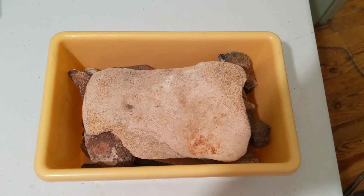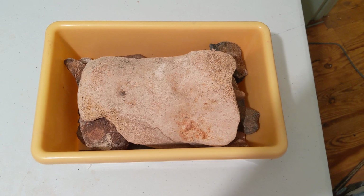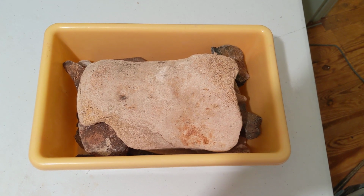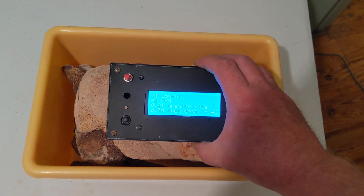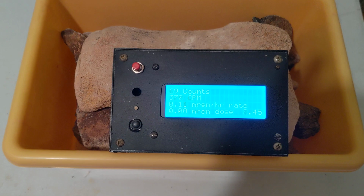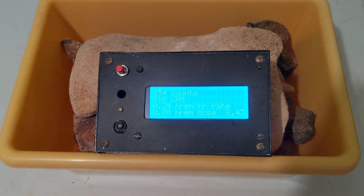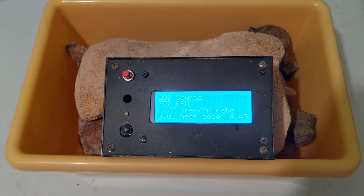Now, one of the things that a lot of people don't realize about the bones found here in southeastern Virginia is that they are slightly radioactive. And what I have here is a homemade Geiger counter that I will put here, and you can see on the display that we're reading a good bit above background here.